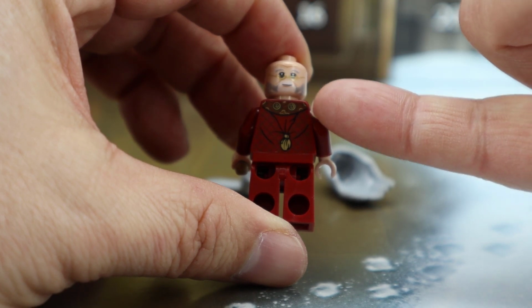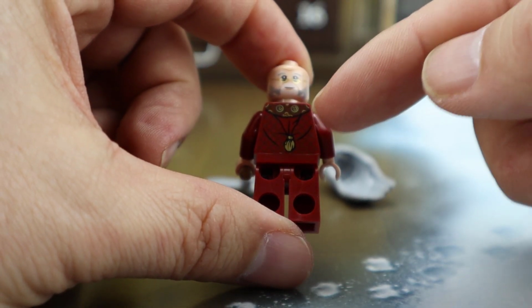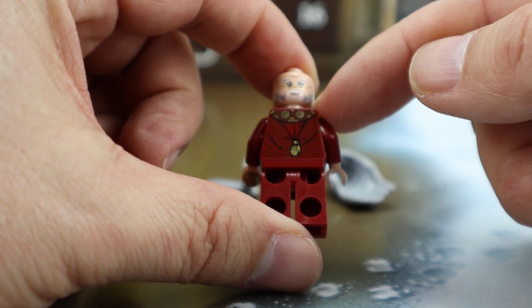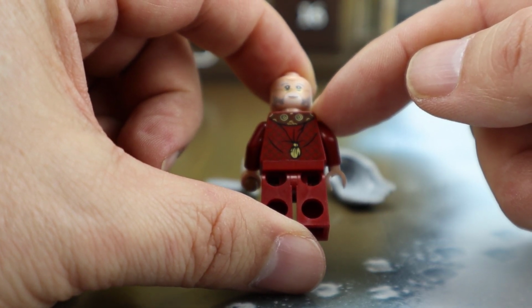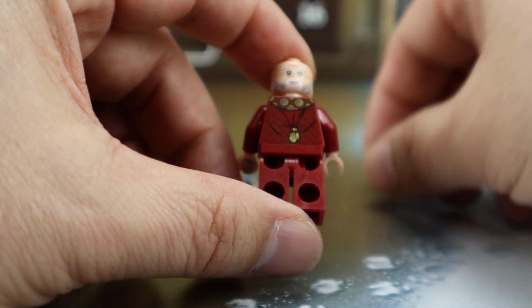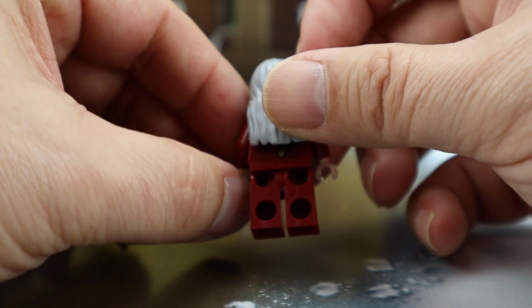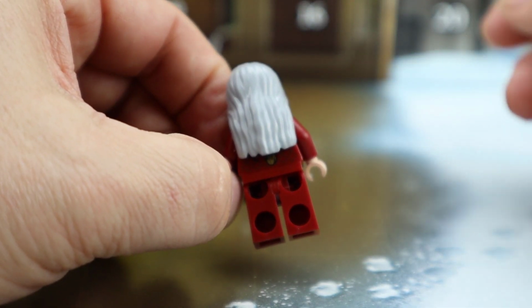I do like the back printing on this, which is done with his hood. Some really nice embroidery represented here with this gold printing along his collar. Once again, with the hair in place, you don't get to see any of that fantastic printing on the minifigure.